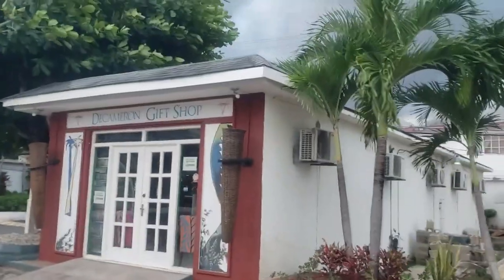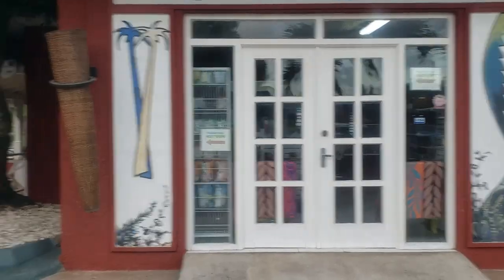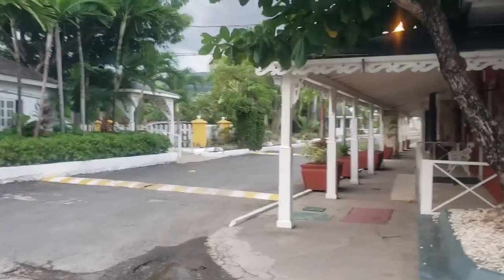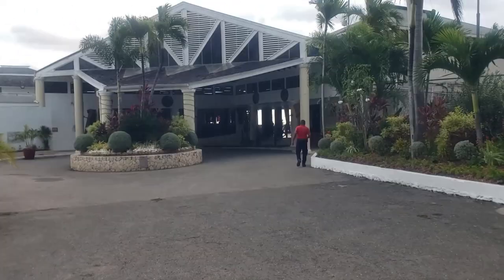Little Decameron gift shop, so I guess you can come here and purchase your little souvenirs, your buckle, your cups, your key ring, your chips, and all of that. This is where we entered from off the main road, and we're actually a stone's throw away from the main road. So that's the main road there, and then this is the front of the property.